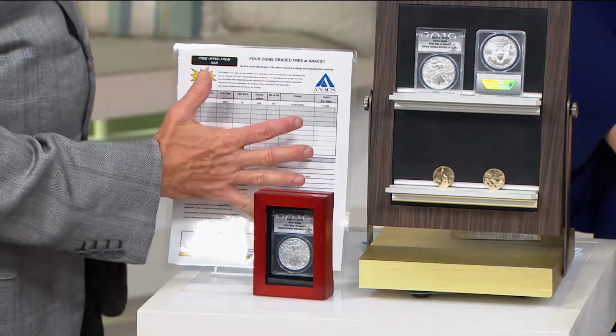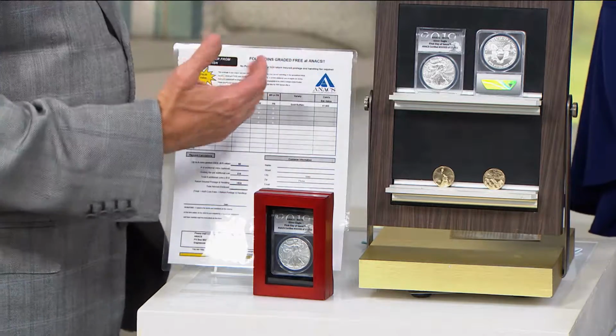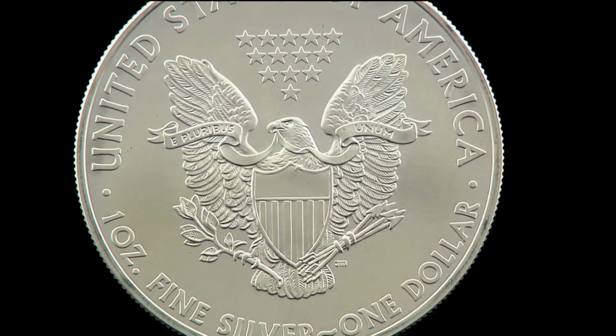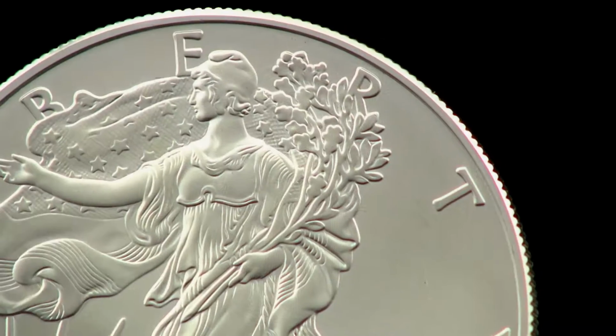When I could easily say this is worth $30 a coin and it's $120. But I think we want to be as realistic as possible here. And so $19 is a phenomenally fair price for a certification. And that's what we pay, and that's what dealers pay that are out there oftentimes, $19 a coin. So that's a real $76 value.